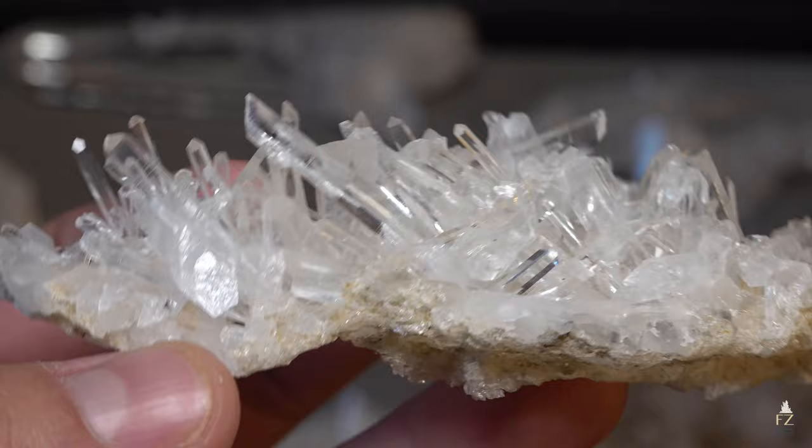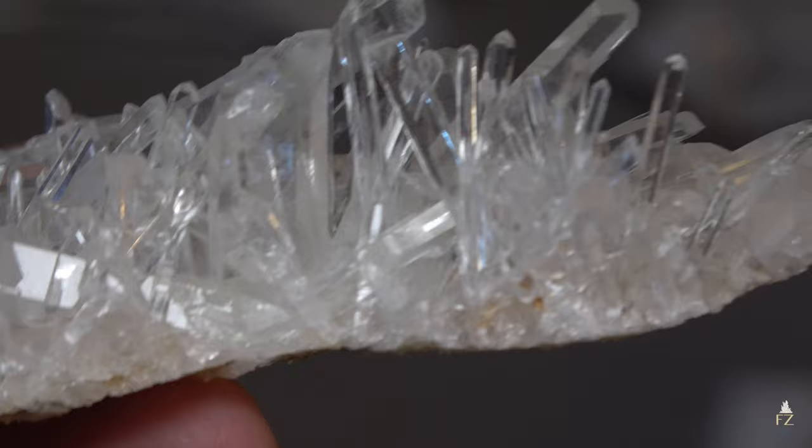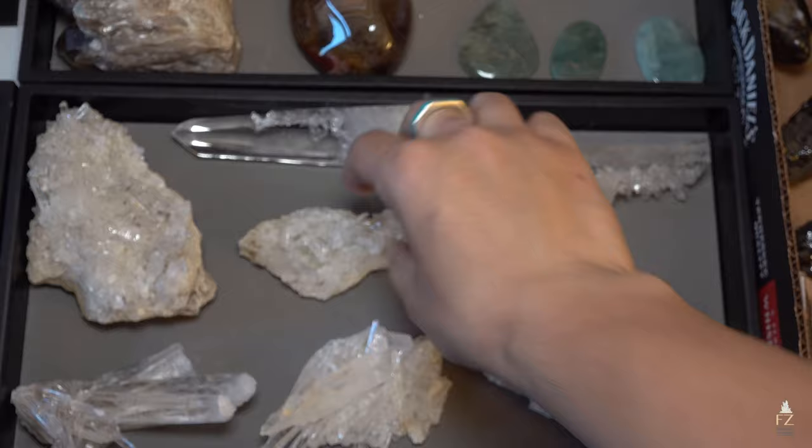Isn't that gorgeous? You see that, it's like needle clusters, like needle points. They're small, they're long, they're thin. It's just something else. These clusters are magnificent, and they're very delicate. So when you touch them, you gotta be careful.